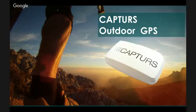Captures, this one is French as well, very famous because they do outdoor GPS trackers. So for outdoor extreme activities like ultra trails and outdoor skiing, freestyle skiing, etc., where sometimes you need a device to work for a few days and still working with GPS. So that's very important. It basically tells your family where you are every time, and it makes you safe when you go alone in trailing, etc.